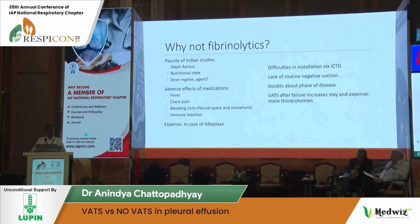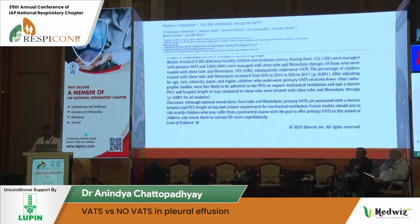In addition, what we've seen here is that most of us can't figure out when the disease started and how old the disease process is, because patients don't typically come into the hospital very early. They've been treated here and there with antibiotic courses until a complete whiteout is noted, and suddenly then they come into the hospital and we get pus. So we really do not know whether this is stage 1, stage 2, or early stage 3. And if we've tried fibrinolytics and after that we do VATS for failure, certain studies show more difficulty in getting rid of all the pus, and this can lead to more thoracotomy, so the total duration of treatment can increase.